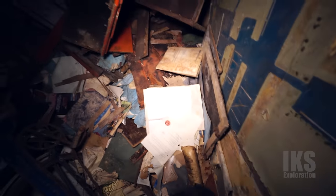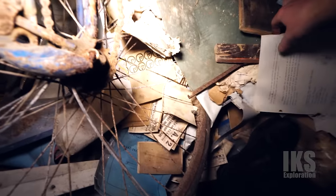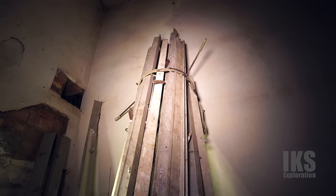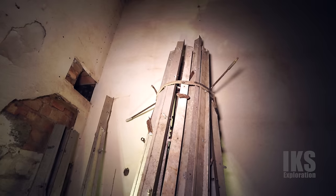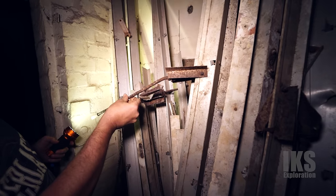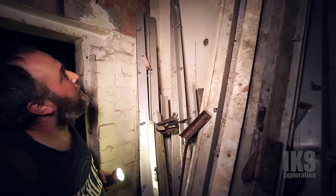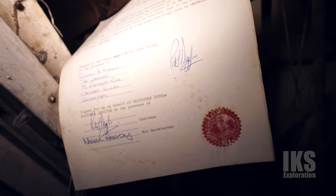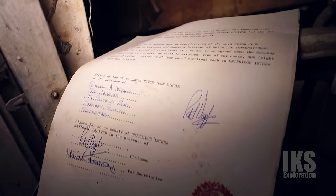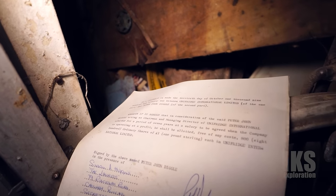Let's go in there. Yeah, just be careful what you stand on. Is that not the lowered ceiling metalwork? It might be. Look. Yeah. All cut off. Could be, couldn't it? Look at this. See that? Yeah. Peter John Diggle. I'm not sure you can show that. I don't know. Probably long gone now.